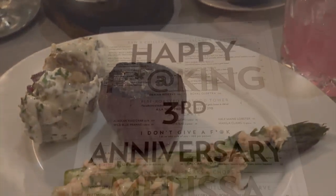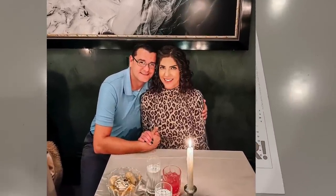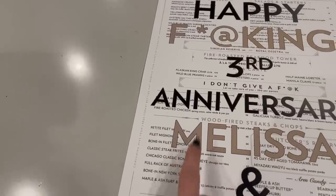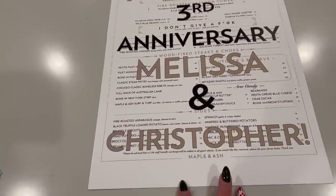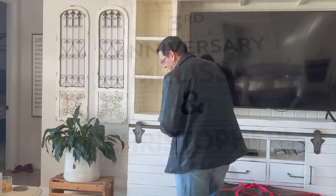Yum, yum, yum. That was such a good dinner, you guys. We had such a good time at Maple and Ash, so definitely recommend them if you have not been in Arizona. I had the petite filet, and Chris had the steak. I think it was the bone-in filet. And we had the fire roasted asparagus and the black truffle loaded potatoes, which were amazing.